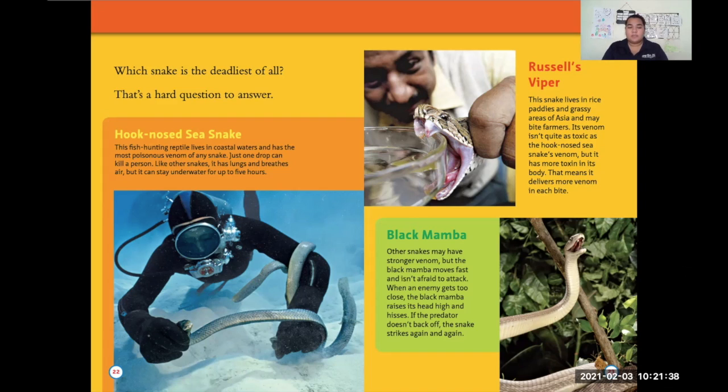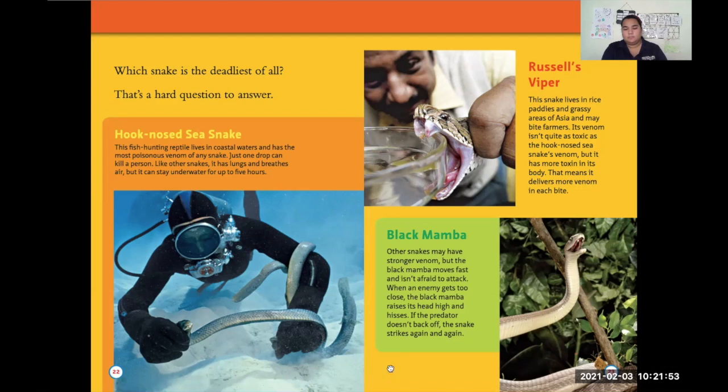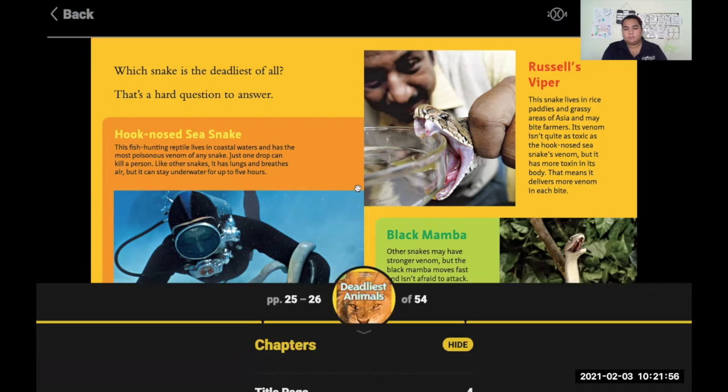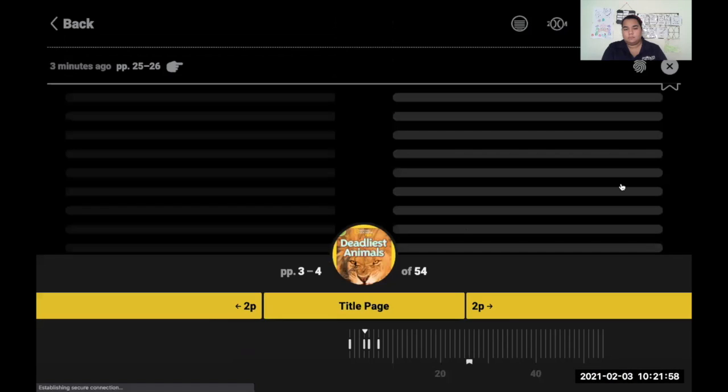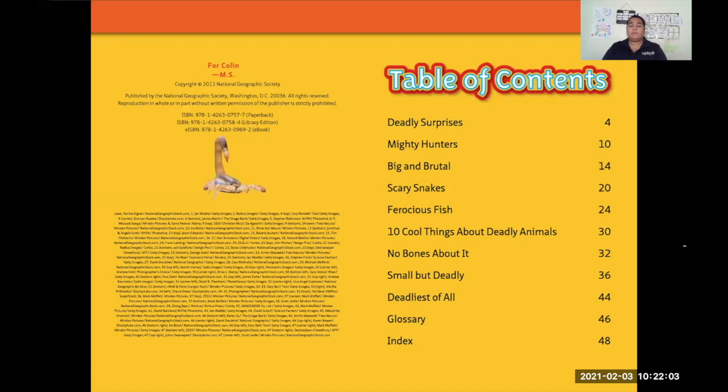So this is where I'm going to stop on our book today with the snakes, and we'll be returning to this book to read the second half of this book. And remember, we'll come back to the table of contents to find where we left off, and then we'll read the rest of the book to see what other animals are deadly on earth.